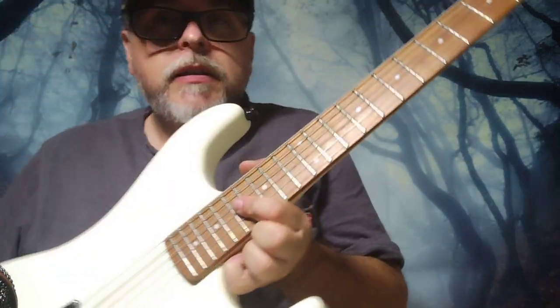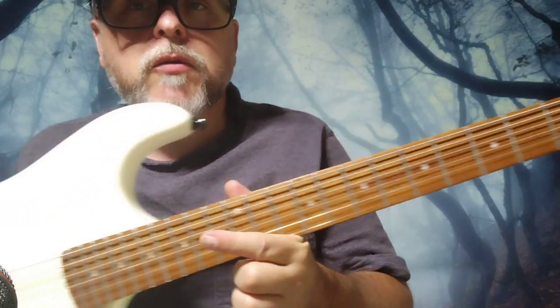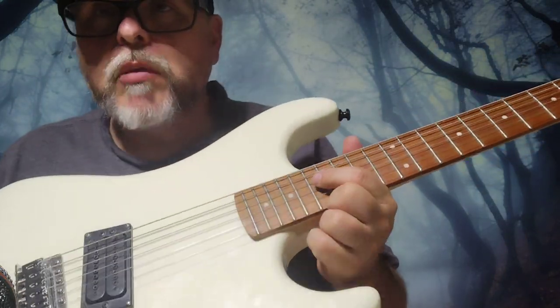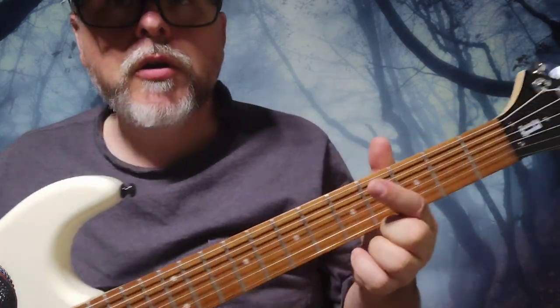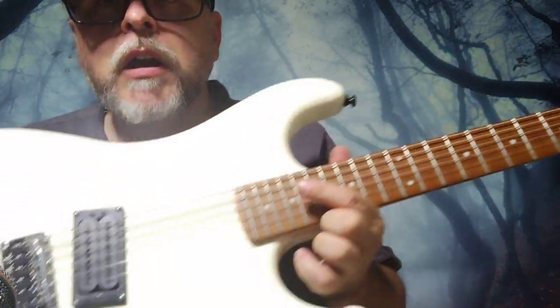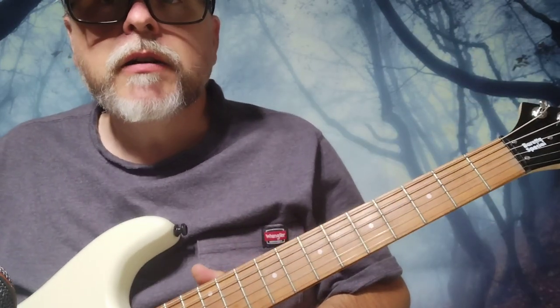Which is the Kramer Beretta Special. Maple neck, mahogany body. I did put a Big Block tremolo in, locking tuners, Carvin M22 SD, D standard.